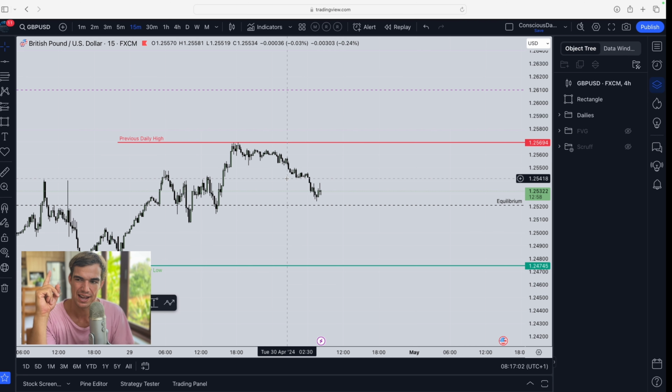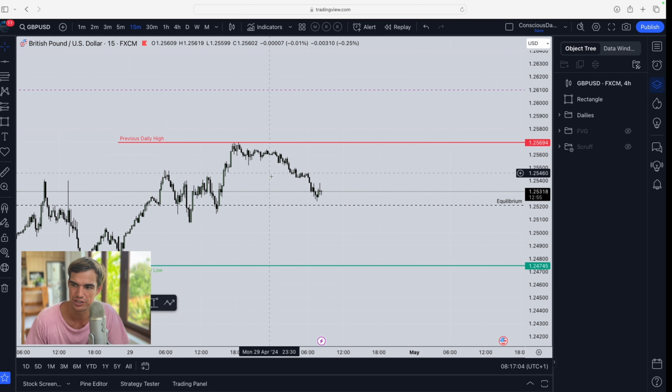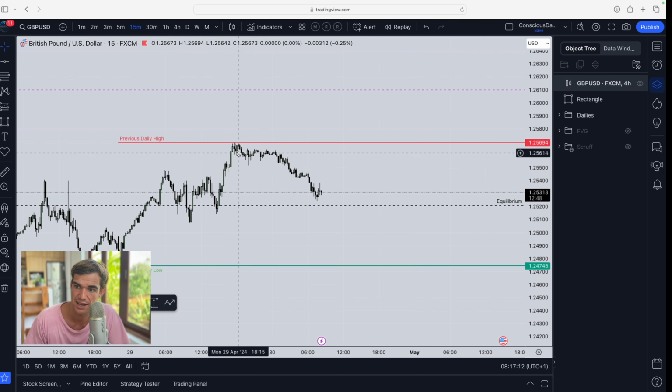Now, what should I have done? Let's correct my analysis a little bit, my trading. This is what I should have done. I should have been patient, because we've taken the high, and yes, we didn't take the previous daily high, but we are consolidating and now creating lower highs in the previous daily high area. So I should have been patient and waited for what? Where has the price retraced to?